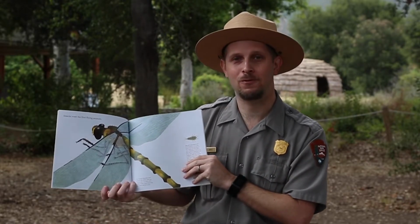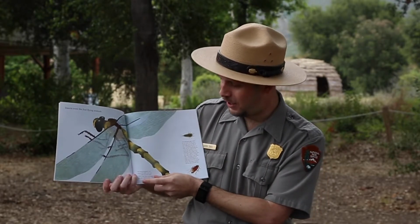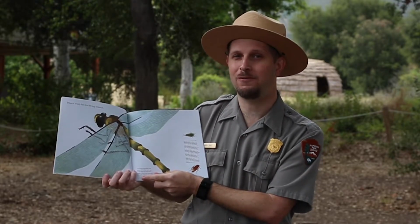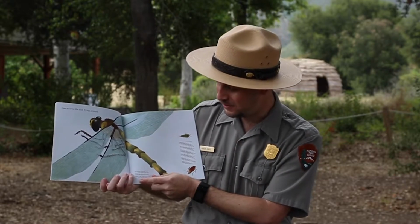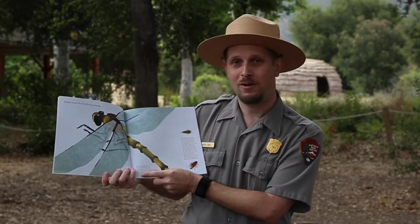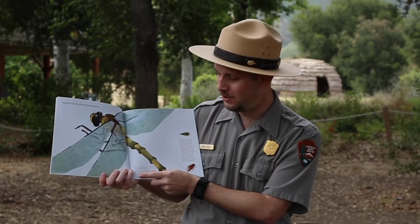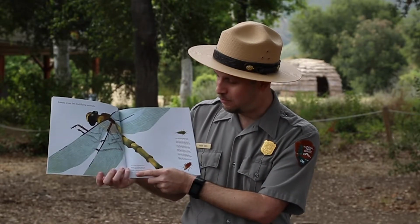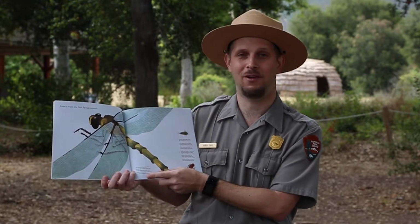Insects were the first flying animals. And on this page we have the ancient dragonfly, which lived almost 350 million years ago. It's a long time. This dragonfly was larger than most living insects today, actually bigger than all insects today. It had a wingspan of 2.5 feet across. That is massive.